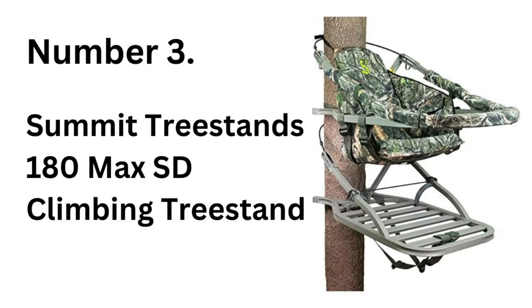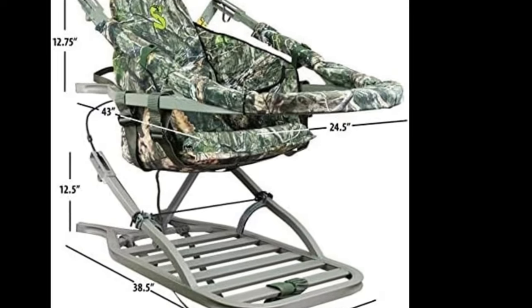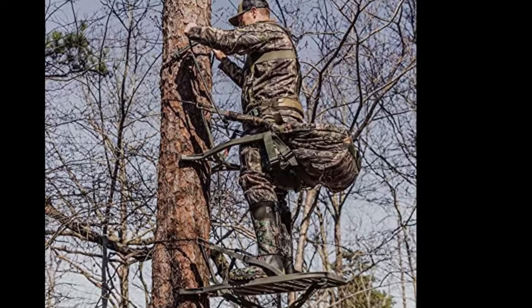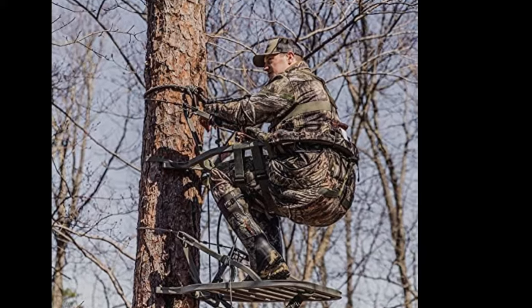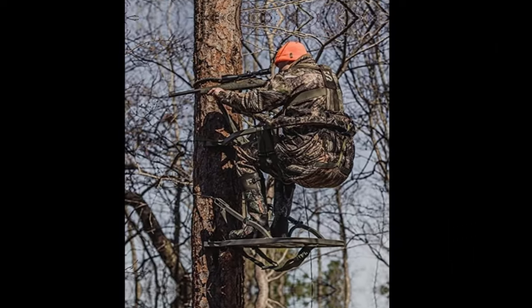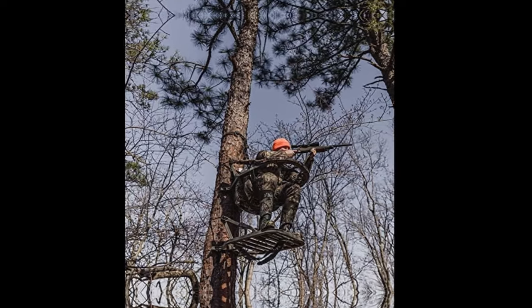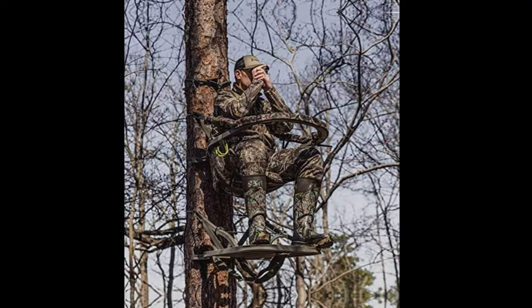Number 3. Summit Tree Stands 180 Max SD Climbing Tree Stand. The Summit 180 Max South Dakota combines comfort and versatility with a reversible foam padded seat, allowing you to face the tree or away from it. It features a wider top frame for added comfort and a generous weight capacity of up to 350 pounds. The stand also incorporates dead metal sound deadening technology for stealthier hunting. This durable and spacious stand is perfect for hunters looking for extra room without compromising on stability.